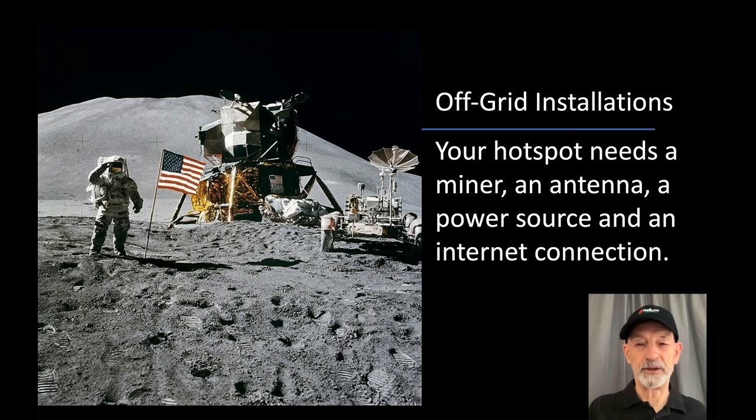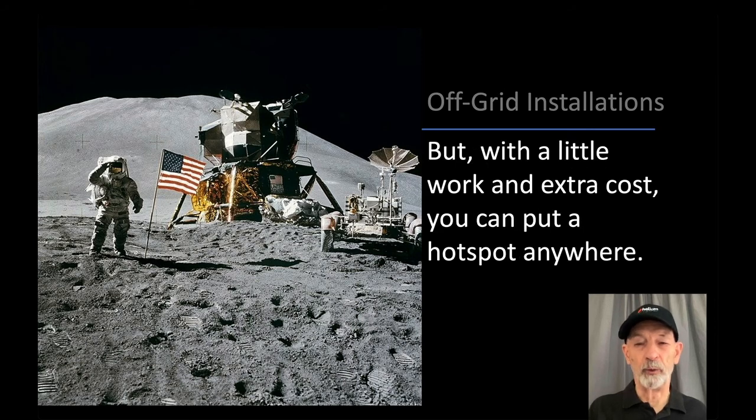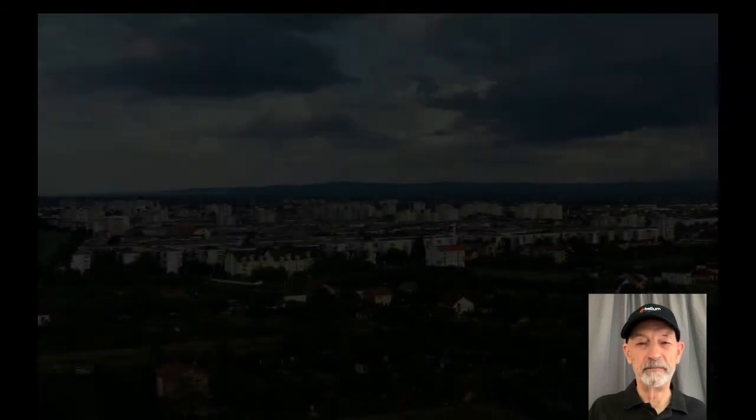Off-grid installations. Your hotspot needs a miner, an antenna, a power source, and an internet connection. That's usually not a problem for home or workplace installations. But with a little work and extra cost, you can put a hotspot anywhere. But why would you want an off-grid hotspot? Because it has superstar potential. It can make you a lot more money.